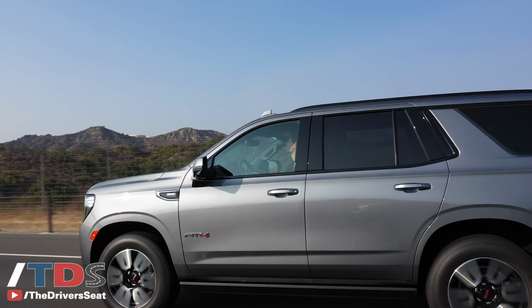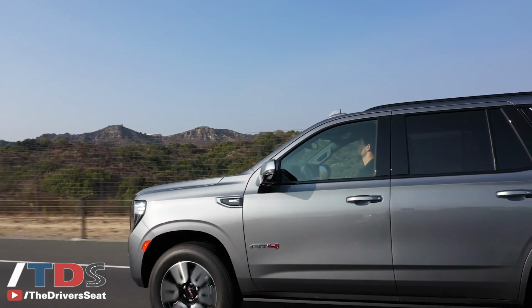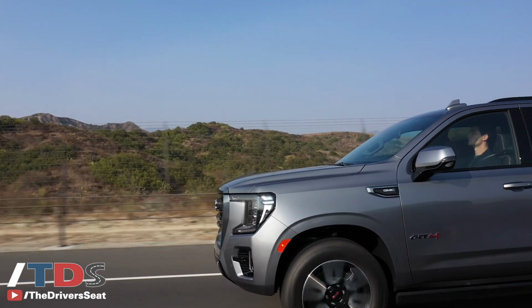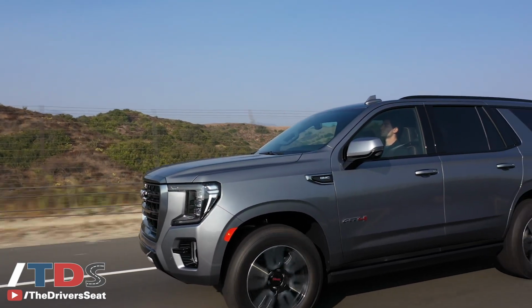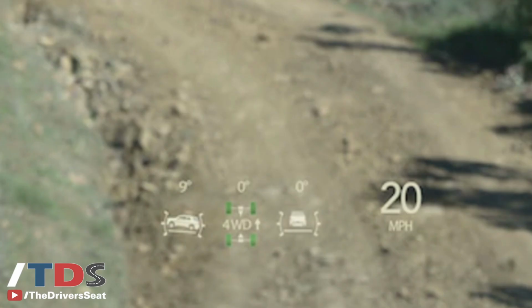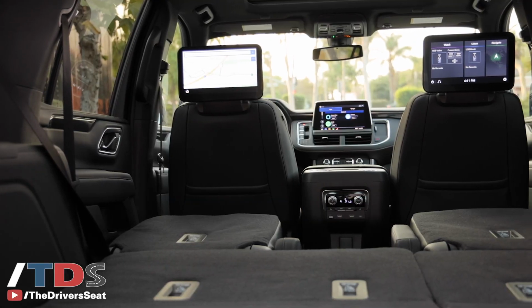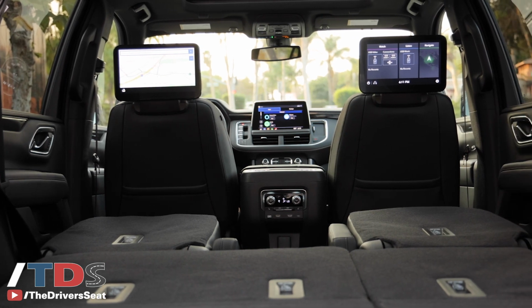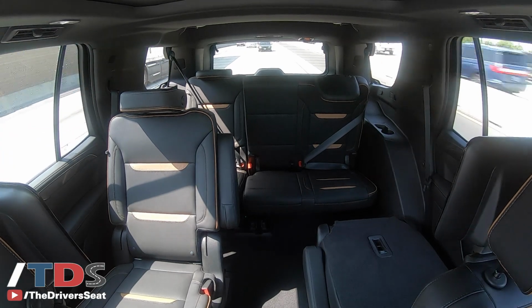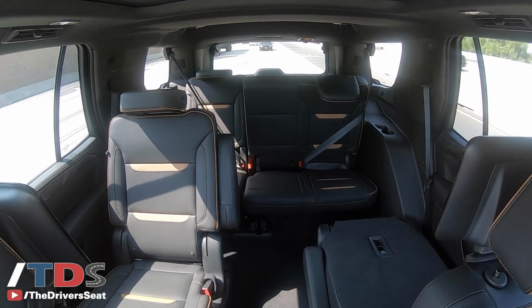As far as driving, the head-up display is brilliant. It fills up so much of the windshield, but it's not distracting. It keeps your eyes on the road, and all the panoramics, everything about this is just very well thought out. Now the seats fold flat. We had a bunch of cargo in here, and it's just amazing how much room this vehicle has.